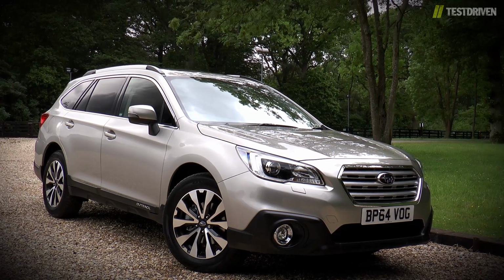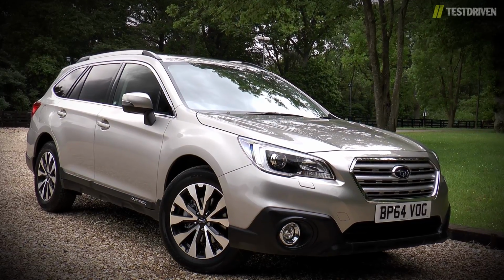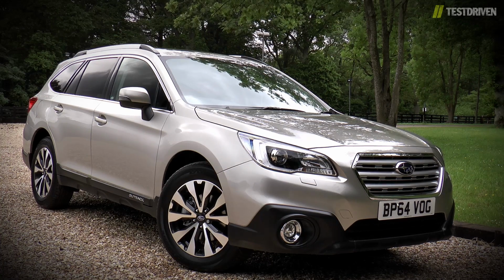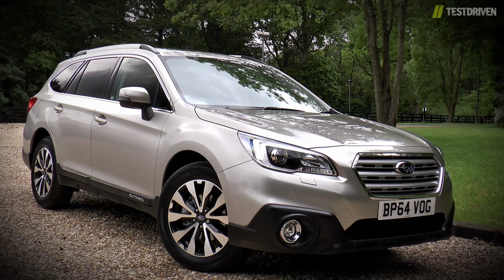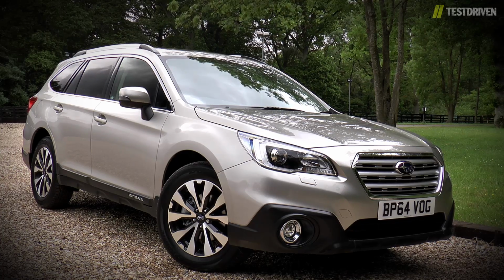The Subaru Outback has always had a certain chunky appeal, although the styling of the previous model wasn't, shall we say, to everyone's taste. For 2015 though, Subaru have made substantial changes, not just to the way it looks, but also to the interior and the way it drives.